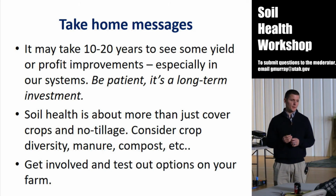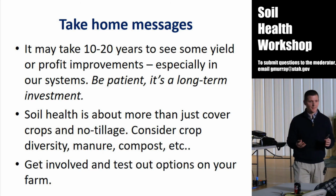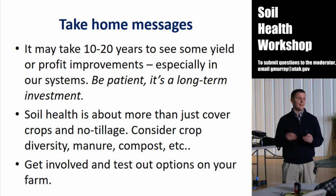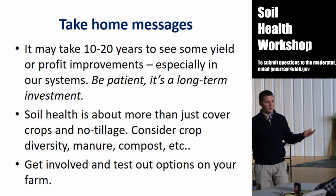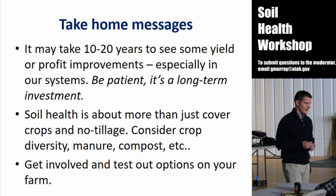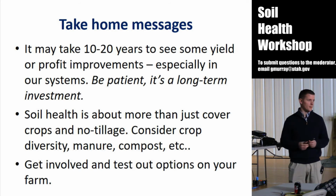We can't really expect to go put some cover crops out or start cutting back on our tillage and see immediate results. In fact, we might see some immediate results, but they might be negative. But the message is if you stick with it and you keep going for a long term and treat it as a long-term investment, it can do quite well. We were working on the clay pan soil, which is in some ways much more restrictive than some of the soils that we have here, and it did pretty well. It could maintain yield and profit over that long period of time, and we started to see some changes in the soil, some indicators that we were improving soil health.